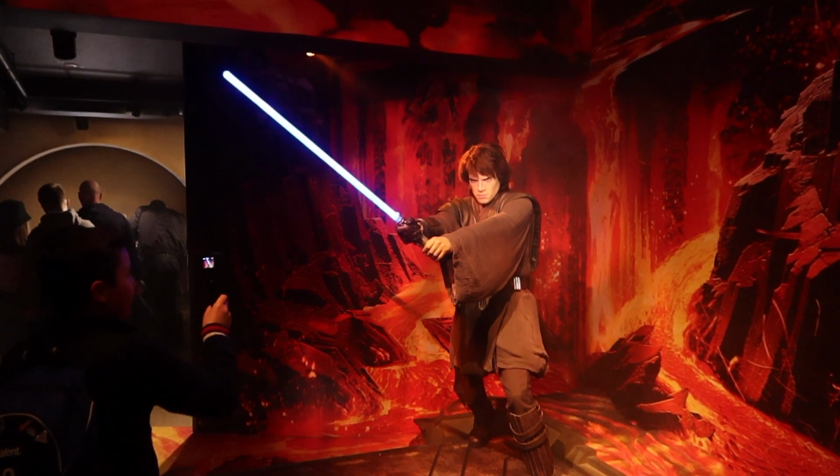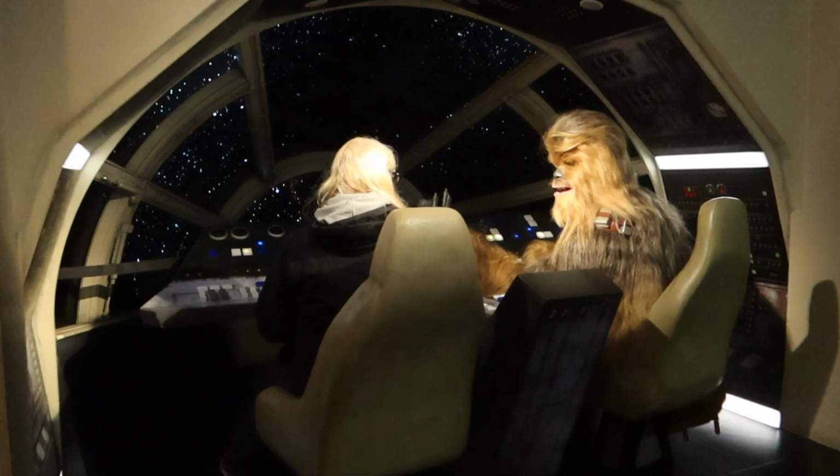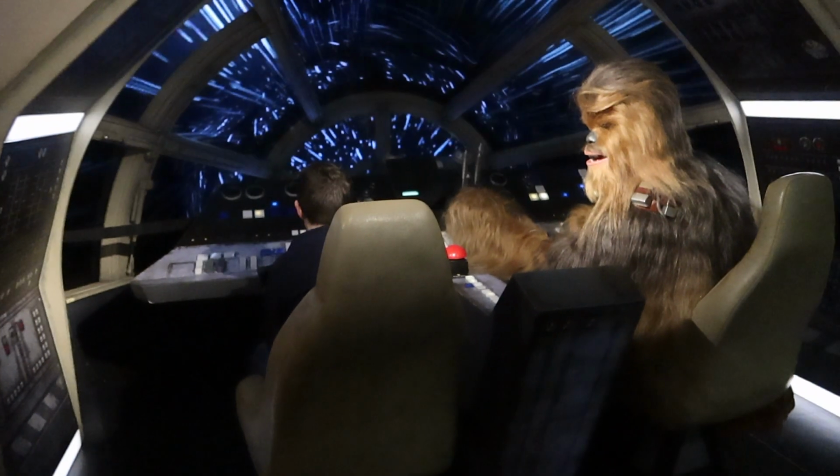See here we've got a guy with a lightsaber, I think. So I may not know my Star Wars, but I know this is Chewbacca. I definitely know that, but I hope anyway. If not, correct me down in the comment section.